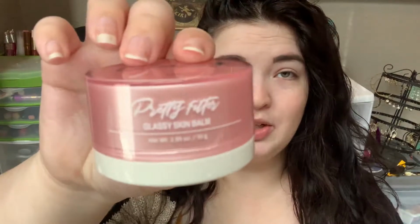The first product I'm going to use is primer, of course. This is by Touch in Sol. This is the Glossy Pretty Filter Glassy Skin Balm. I don't know how to say words, but I did just get this in Ipsy, I think. One of the Ipsies. I get too many of them. I did cancel one of them, but I had like 3 for a minute.